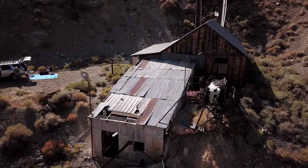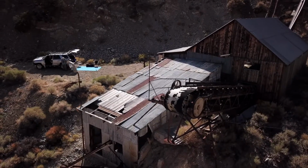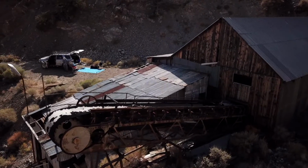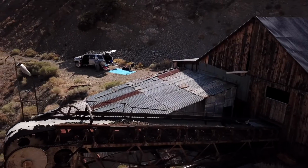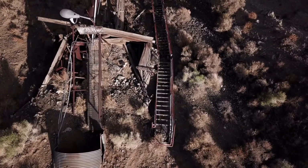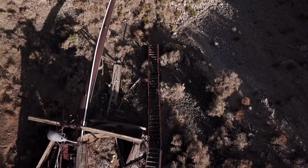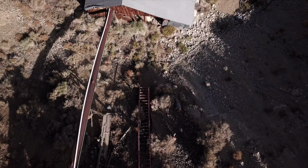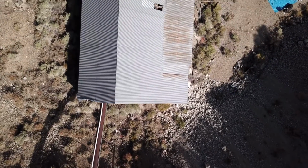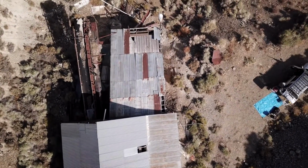I've wanted to visit this site for the past few years, but never got around to it until now. It's fairly isolated, accessible only by a single trail up a steep desert canyon. When I finally reached the mine, I camped near the mill, sleeping out under the stars on a dark, moonless night. The next morning, I began exploring the mill.